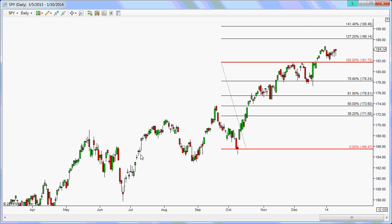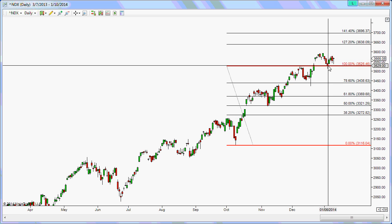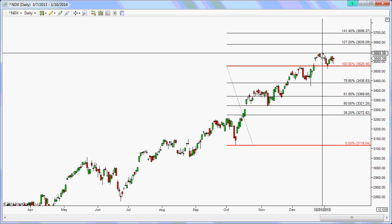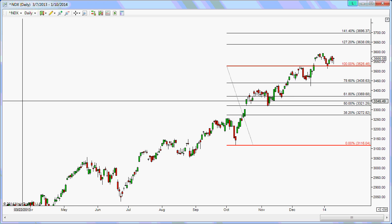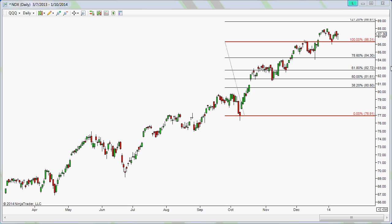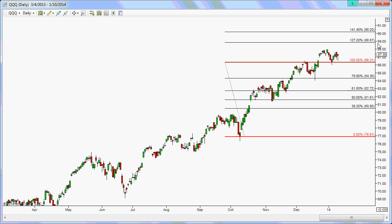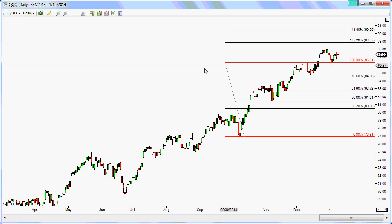That's the 127 extension, and then the Nasdaq 100. Again, the Nasdaq 100 is also coming back. We test that level, that's the breakout baseline, and it's going to try to make a new run at it and take out this previous high. And we're looking at the possibility of getting up to the 3638, this 127 extension here. And if you're trading the Q, here's where the Q level is going to most likely be, somewhere around that 89. On the 127 extension, I got a 88, 87, so for all intents and purposes, just call this 89.